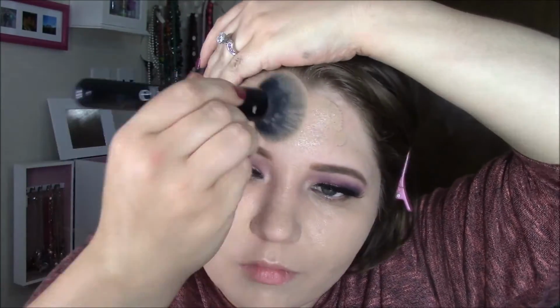Today I'm going to go in with a brush first, and I'm going to use this big e.l.f. brush. I wish I had the name of it. I'll link the name below, but it's basically a big kabuki brush by e.l.f. I sometimes like to start off with a brush, but the most important part of putting on your foundation is at least finishing with a sponge.